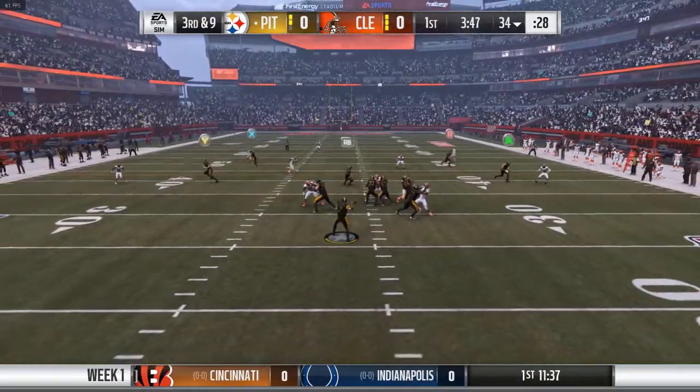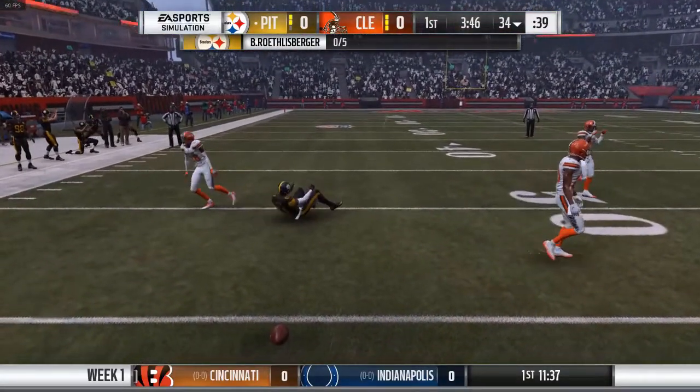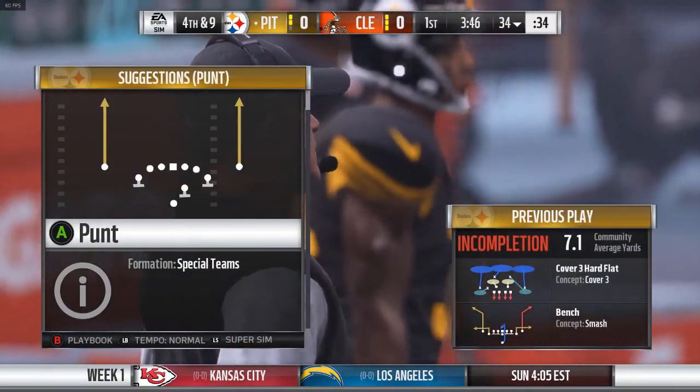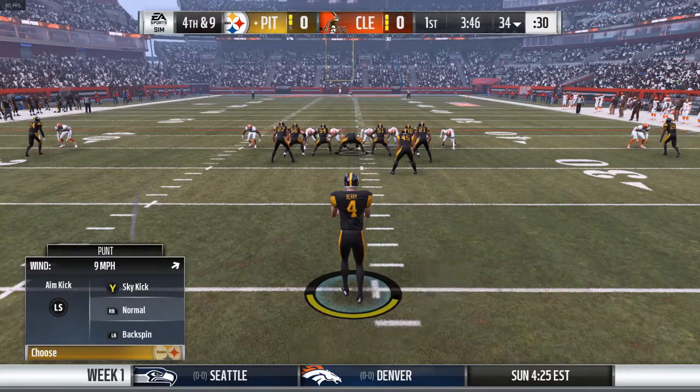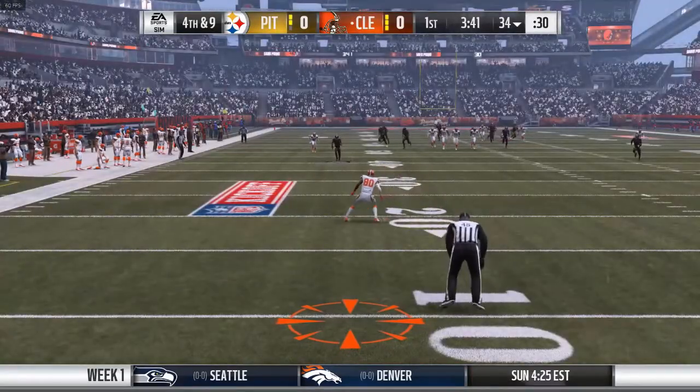On third down, Roethlisberger. And incomplete here on third down. I think the punter might start to get into a pretty good rhythm here if he keeps getting opportunities. But that's the last thing his team wants to have happen, right? The last thing you want to see is your punter feeling pretty good because he's out there all the time.